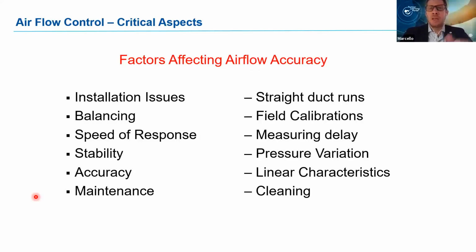We said already that critical environment spaces require safety first, and require accuracy and high speed of response. Because if you want to enable safety under any condition, we need to react first, and when we react, we need to be accurate in the reaction. So let's see what types of factors might affect the flow accuracy. First of all, installation issues. We have balancing. Speed of response is critical as well. Then the stability across the different changes in building conditions, accuracy, and maintenance.